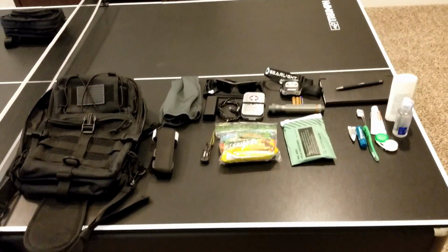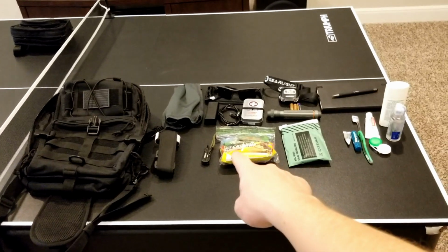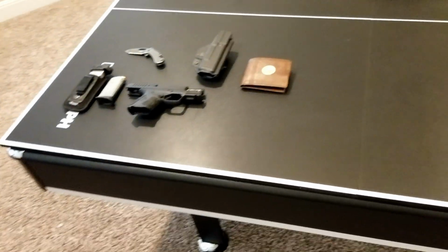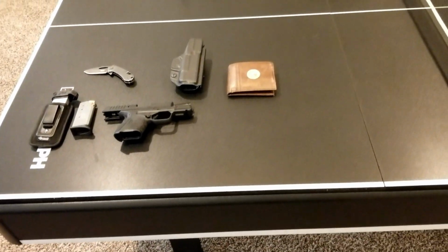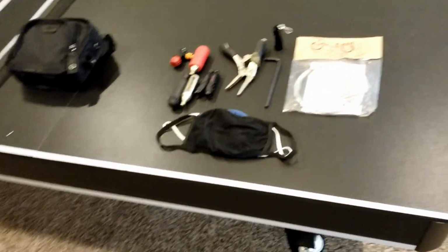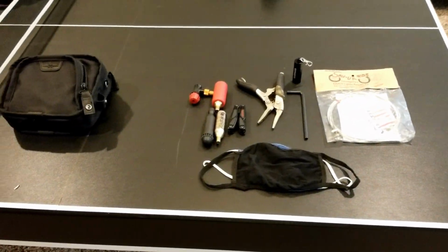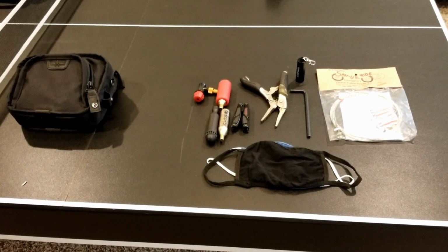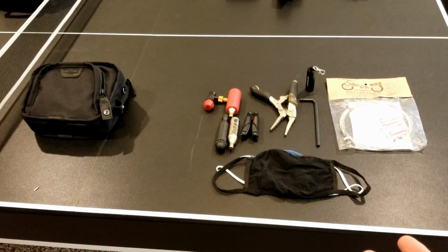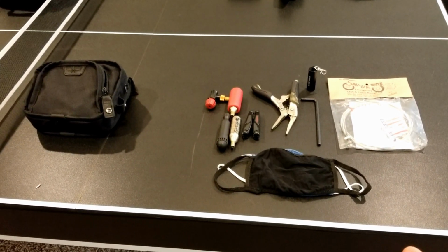Zoom out a little bit here. Stuff I carry on my back. Come back over here. Stuff I carry on my person. And then back over here. Stuff I carry on the bike. So we'll switch back, break this down, and then we'll move on.